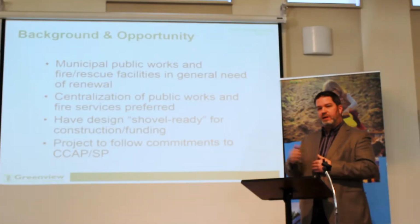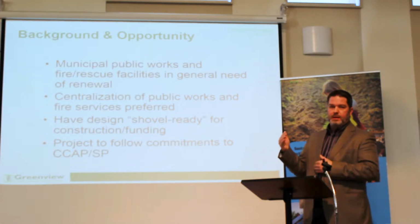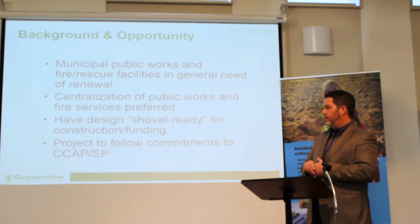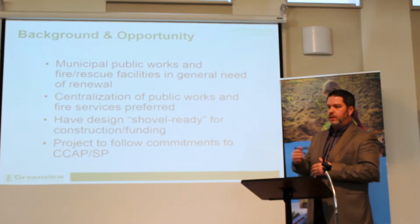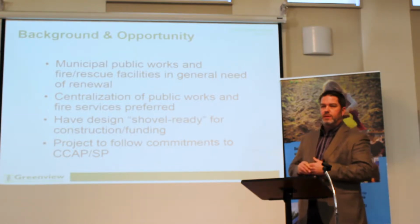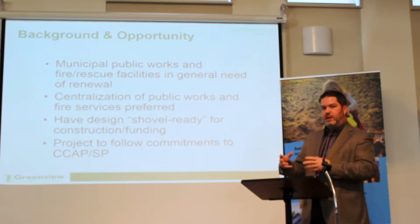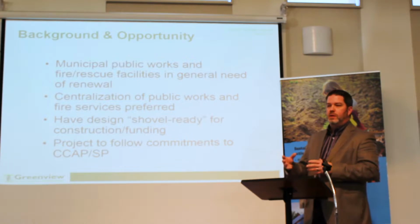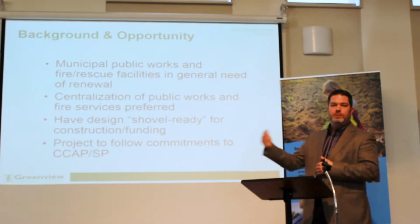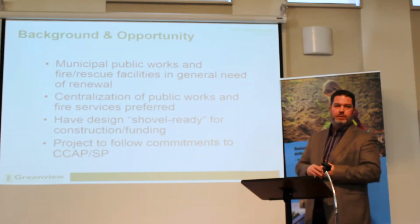So the design is effectively complete at this point in time. It is eligible as such for construction and other types of funding, but it's also effectively ready for construction tendering at such time as council decides they'd like to proceed with that. The project was designed from the outset to follow the township's role in their community action plan, as well as the climate change action plan, which all of us are here to discuss today.